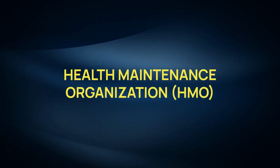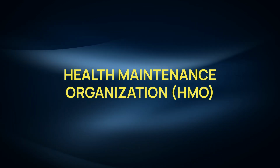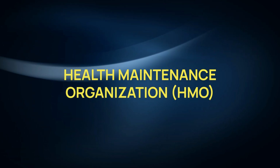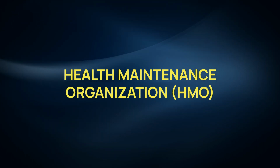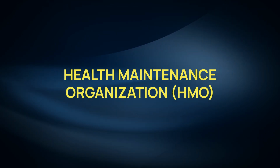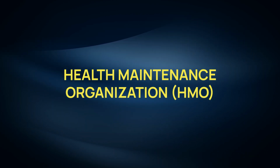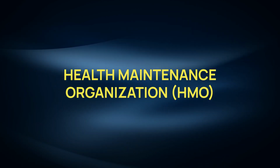Health Maintenance Organization. A health maintenance organization, HMO, is a type of health insurance plan that provides comprehensive coverage through a network of doctors, hospitals, and other healthcare providers. The primary feature of an HMO is that it requires members to choose a primary care physician, PCP, who serves as their main point of contact for most healthcare needs. The PCP is responsible for managing the patient's overall care and referrals to specialists within the HMO network.